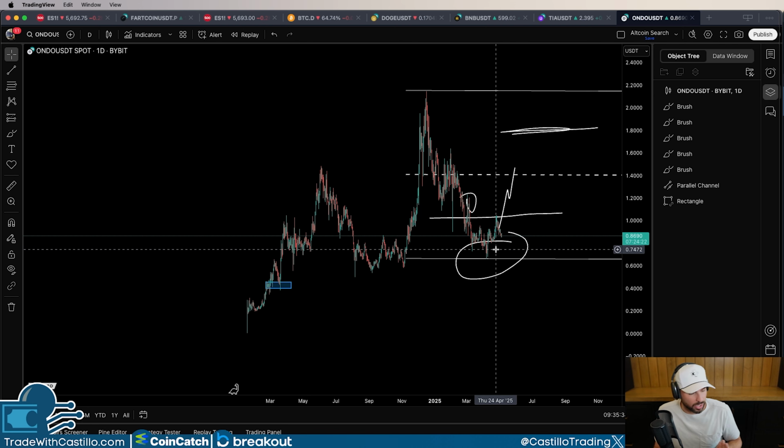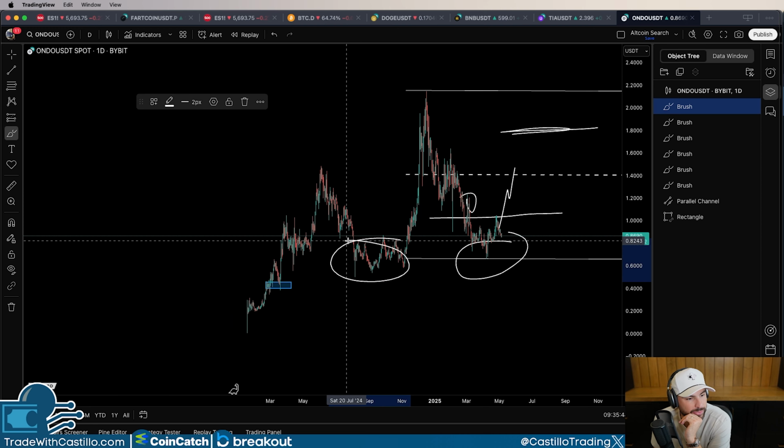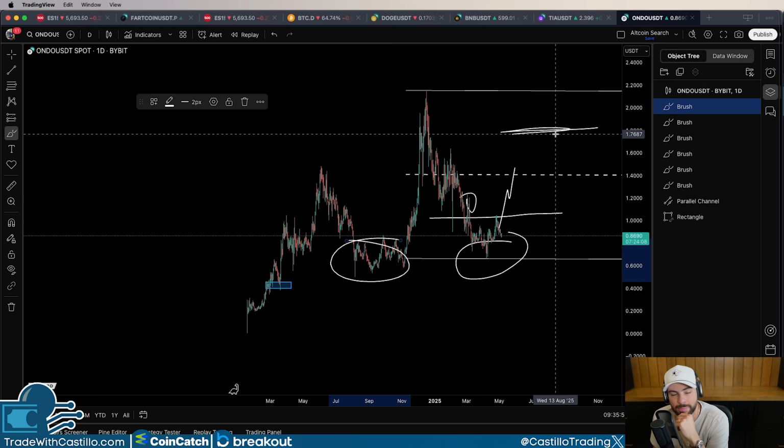Again, I don't think I longed it on leverage. I do hold a lot of spot ONDO, but yeah, I think it's a great play. Retest of this area, great retest. Clear area of demand that I wanted a retest of. We got it. And I think, again, ONDO is one of those ones that can fly back to all-time highs.